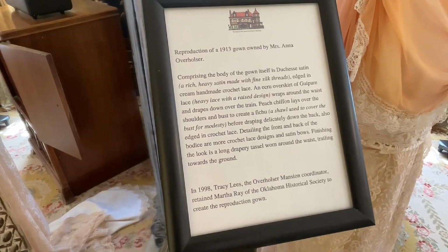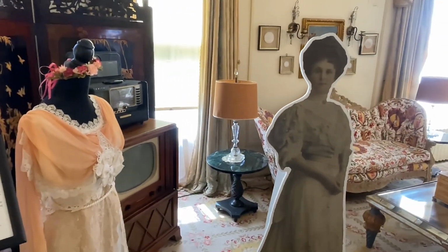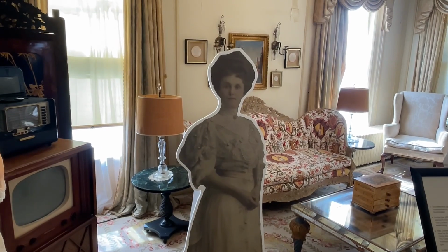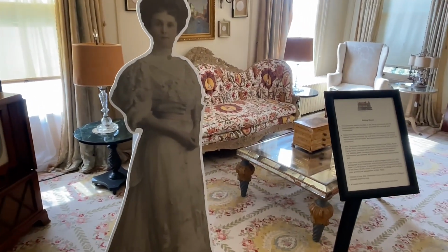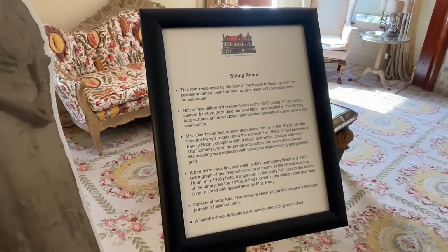Now, isn't that Mrs. Overholser? That's Mrs. Overholser. And that's the dress she wore at the party. Right? She's wearing her Charles Frederick Worth gown from the House of Worth in Paris. And she attended the inauguration of President McKinley in that outfit in Washington. And then this is another reproduction of one of her dresses.